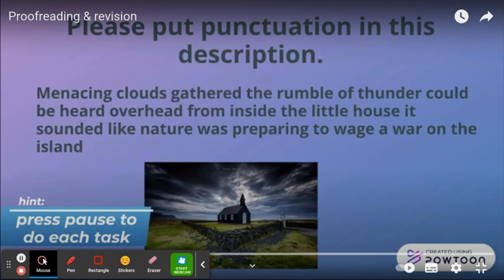This is a piece of descriptive writing, obviously a tiny extract from many paragraphs, based on the picture prompt below. Menacing clouds gathered, the rumble of thunder could be heard overhead from inside the little house. It sounded like nature was preparing to wage war on the island. Oh, that's confusing, isn't it? Why is it confusing? It's got no punctuation in it, so you have to put the punctuation in. So I'd like you to sit and reread this and think about where the punctuation should go.